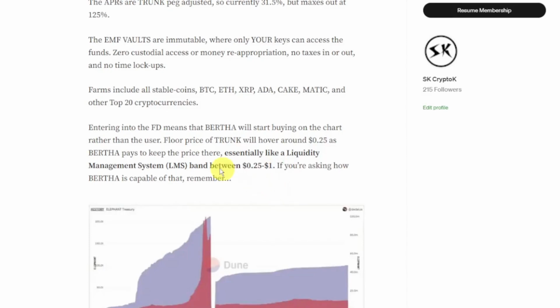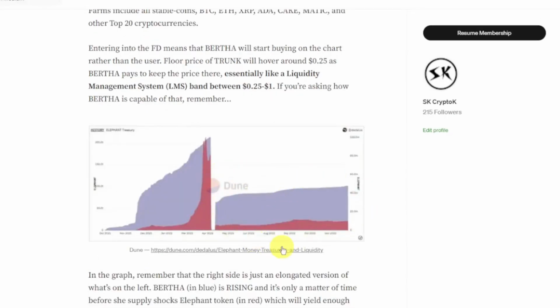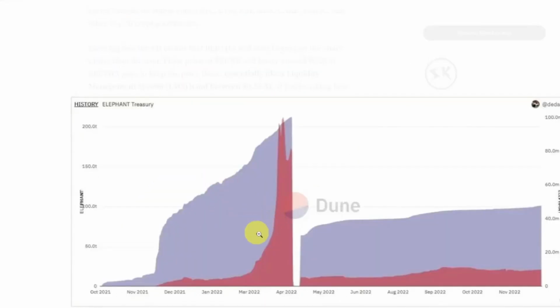So if you're asking how Bertha is capable of that, remember, shown in this graph, basically the right side of it is just an elongated version of the left side, which is the pre-exploit. Bertha is in blue and is rising, and it's only a matter of time before she supply shocks Elephant token in red back up to all-time high, as you saw back here. When this happens, there will be enough money in the system to pay for trunk to be back at $1 easily. So imagine the Elephant Treasury is worth a supply shocked value of millions upon millions of dollars.